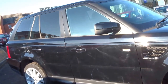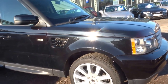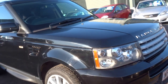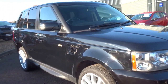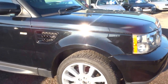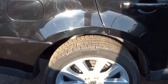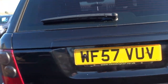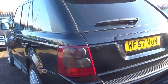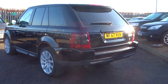Seven service stamps in the book, and the last service was carried out in June 2016. It's done just 91,000 miles, and at 12,290, really is at a mega price point. A lot of car for the money. As you can see, excellent condition. If you would like to test drive the car, or come and view it, give me a call. My name's George. Telephone number 01926 267 813.